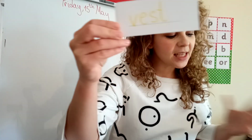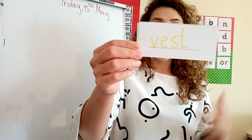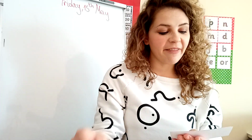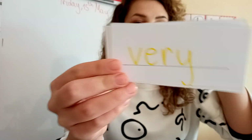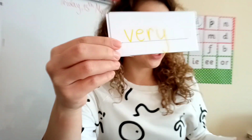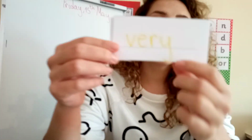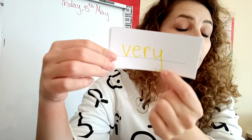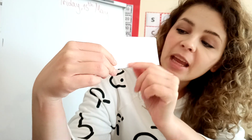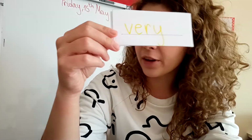So a vest is a piece of clothing. It's clothes that you wear on your upper body, on your top. Okay, so that is vest. Now let's read this word. What do we have here? Again, V, the sound that we are learning today. R, and in the end we have Y, which here we read as E. So very, very. Yes, it's a word we use quite often.